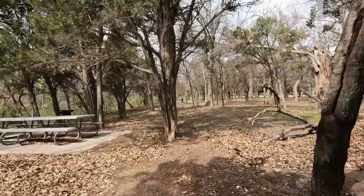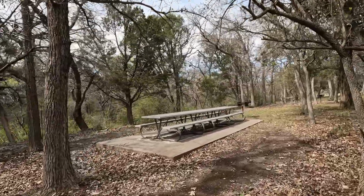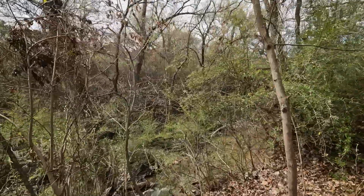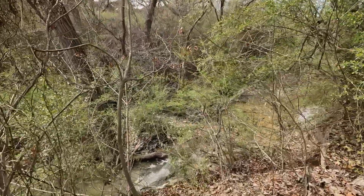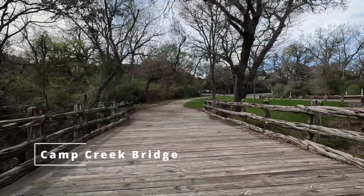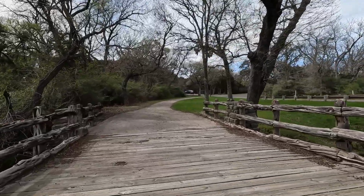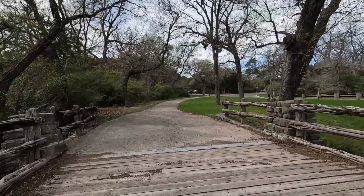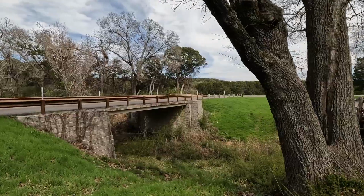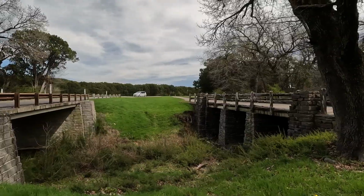Not far from headquarters is the Camp Creek Day Use area, with plenty of picnic benches under shade trees next to a clear creek. Next to the Camp Creek Day Use area is the Camp Creek Bridge, built by the CCC. Nowadays, this bridge is for foot traffic only. However, in the past, this was the only way for people and vehicles to cross this creek.